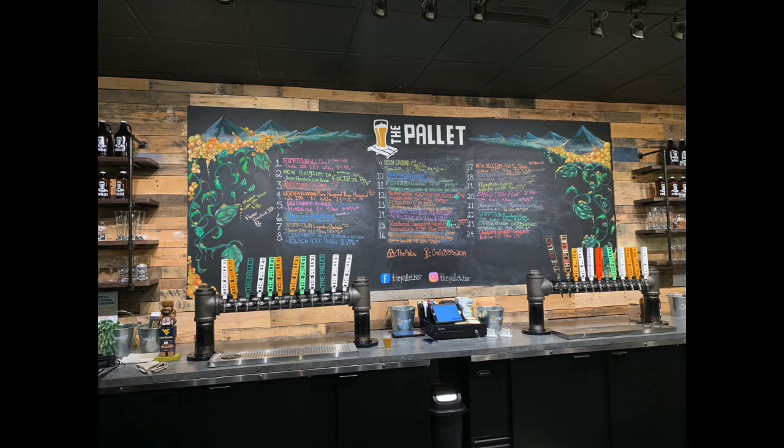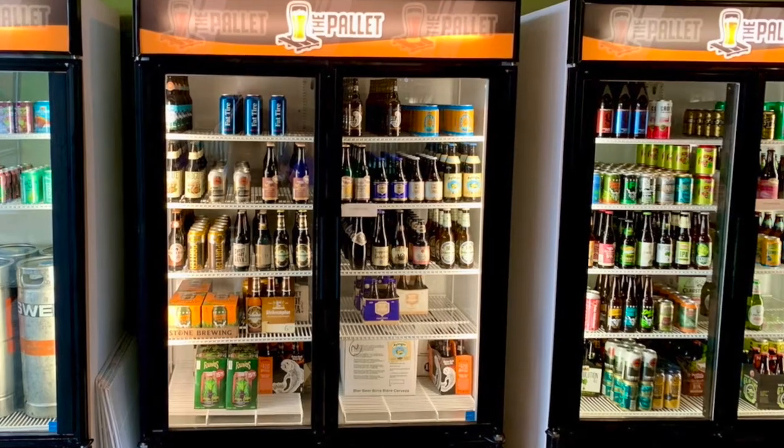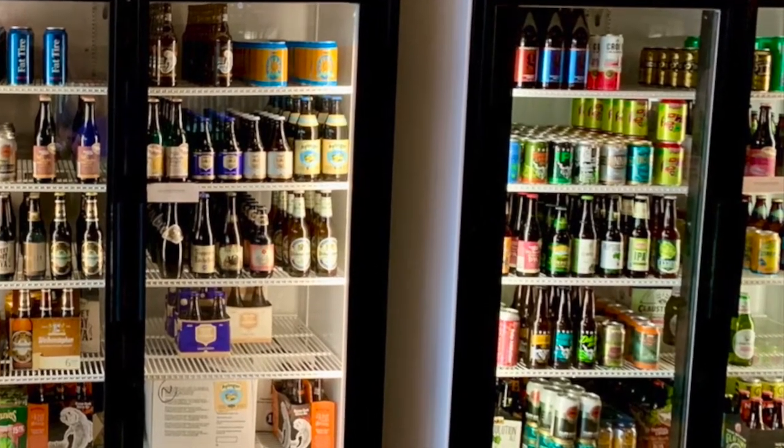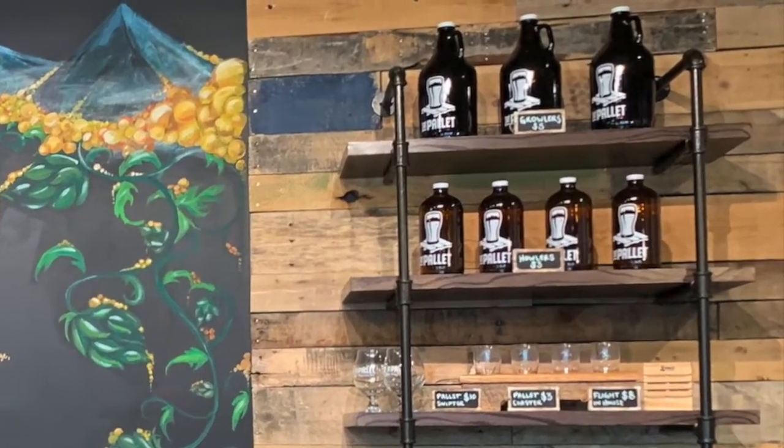We have 24 rotating taps. 2 of those taps are nitro. We have 3 coolers stocked full of beer, approximately 100 different beers in the coolers. Cans, bottles, anything that you can get, we try to stock in many different styles. We do growler fills, we do crowler fills. We try to service everything that we could think of.